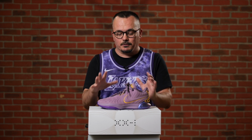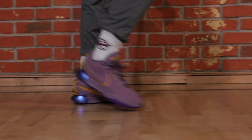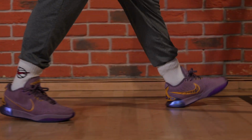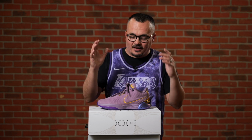And if you're buying it online, obviously, if you don't have the chance to come and visit us, you can almost definitely go true to size. I even put on a pair of socks that's a little bit thicker, and it didn't cause any problems for me. The shoe was easy to put on. It felt comfortable. And of course, it feels comfortable with all the Zoom Air goodness and the Cushlan foam and everything else that it has.